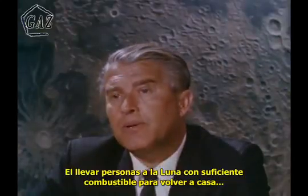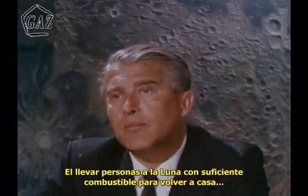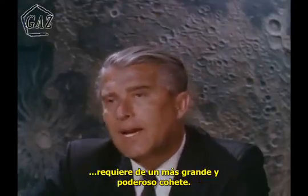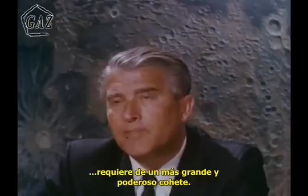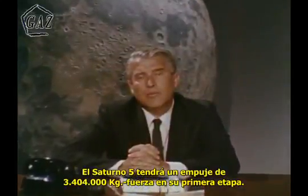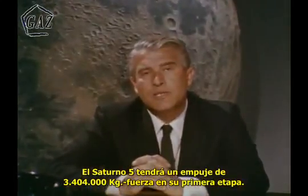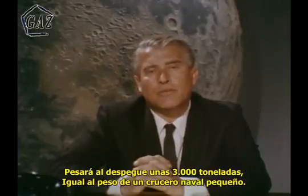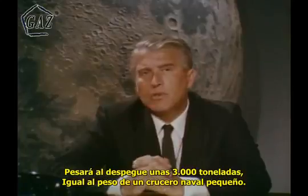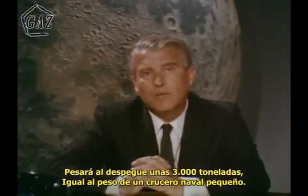To put people on the moon and with enough fuel to enable them to return safely home to Earth requires a still larger and more powerful rocket, however. And this is what we call the Saturn V. The Saturn V will have a thrust of 7.5 million pounds in the first stage, and the takeoff weight of this monstrous rocket will be about 6 million pounds, or 3,000 tons, which is about the weight of a light naval cruiser.